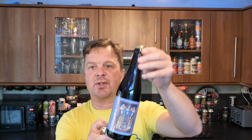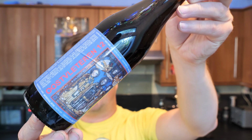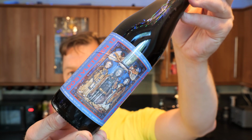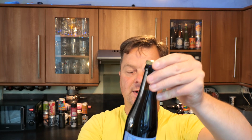Today we've got a beer from the Struise Brouwers in Belgium, and this is a bottle of the Oostvleteren 12. It's a 330ml bottle, vintage 2018. It's now 2021, so the beer is about 3 years old, and it's coming in at a rather cheeky 10.5% ABV, whereas the original Westvleteren 12 comes in at 10.2% ABV.